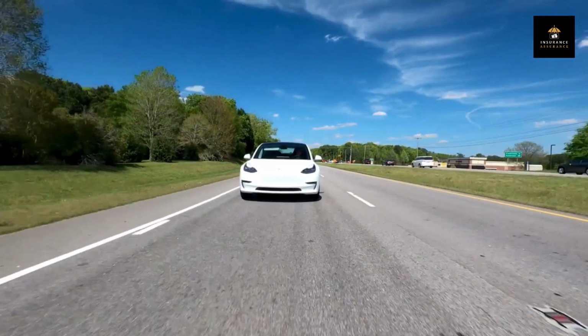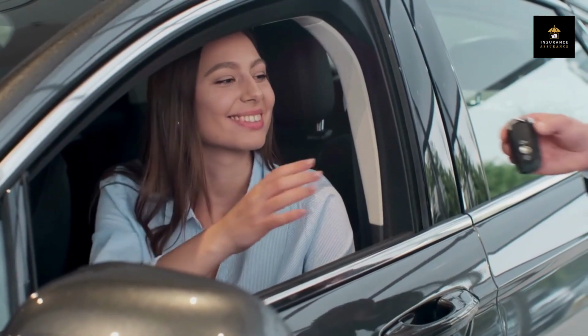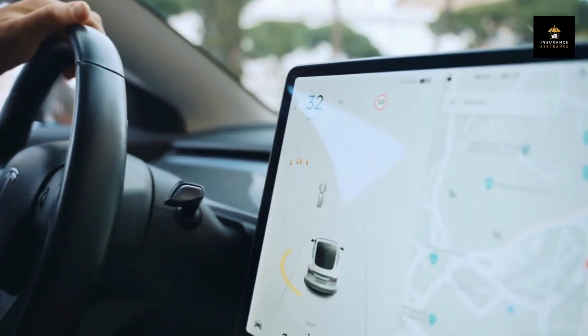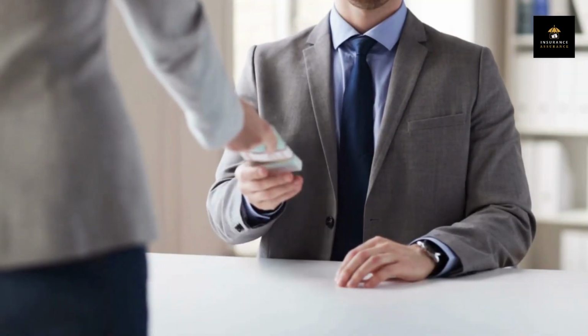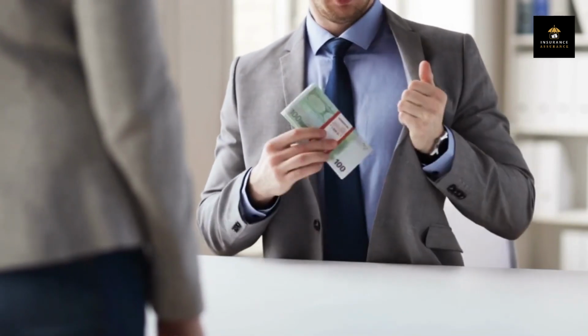Still, they're a smart choice if your car's value is high or you couldn't easily afford to replace it out of pocket. Also, remember that each coverage comes with limits, the max your insurer will pay, and deductibles, what you pay before insurance kicks in. The higher your deductible, the lower your premium, but the more you'll pay if something happens.